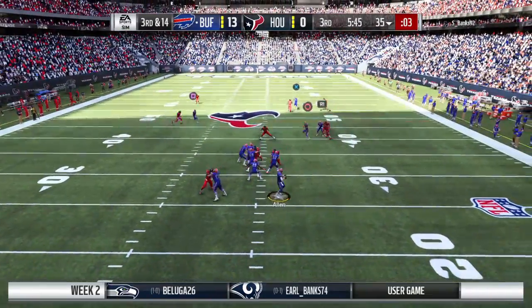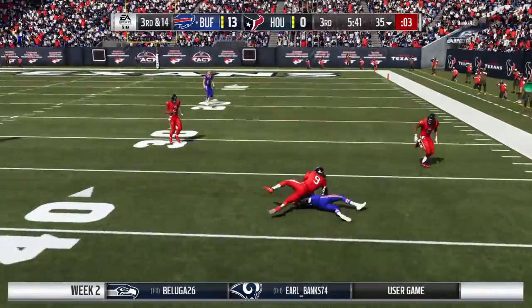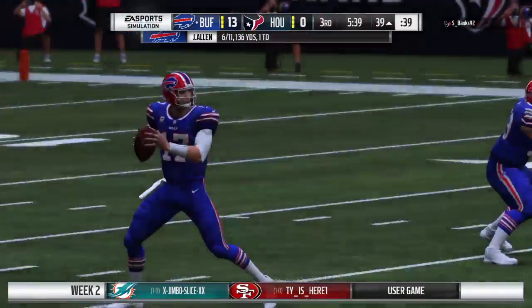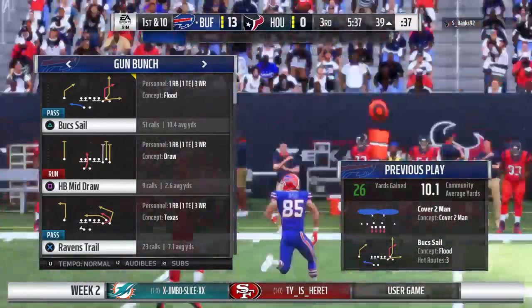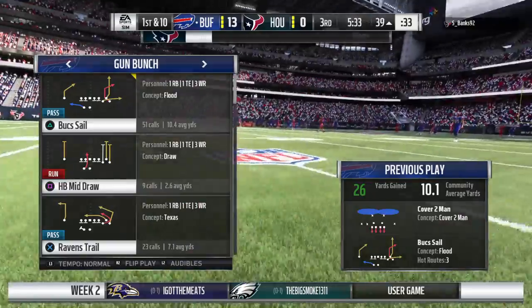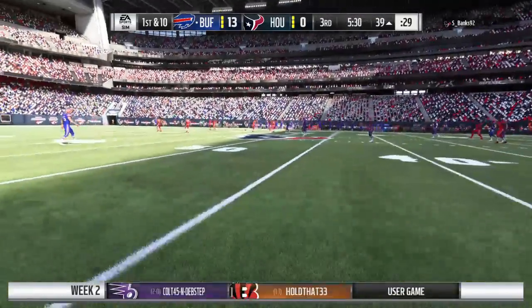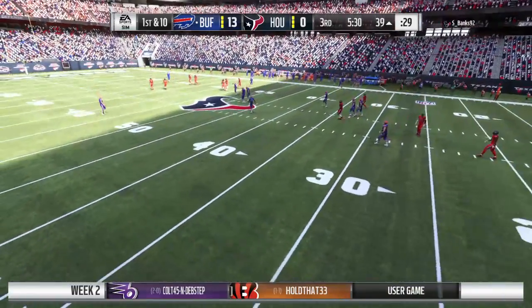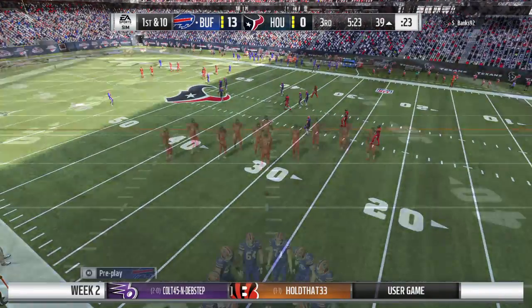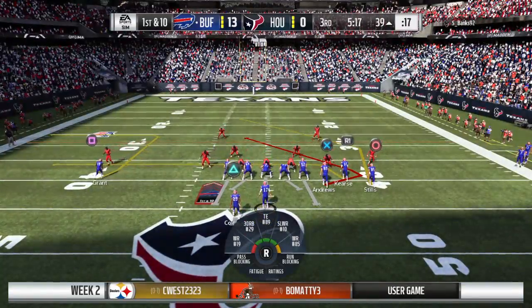Operating from the gun, Allen. And here he's got Grant. And able to rip off a big chunk of yardage before being dropped inside the 40. A gain of 26 on the third down conversion. So from the 39 now, they'll come up on a 1st and 10.